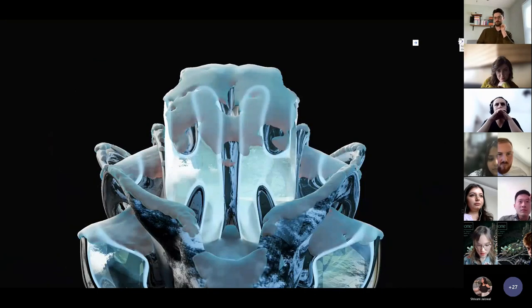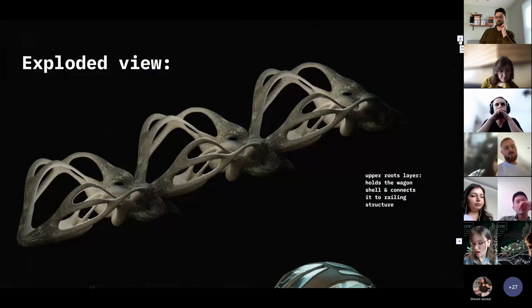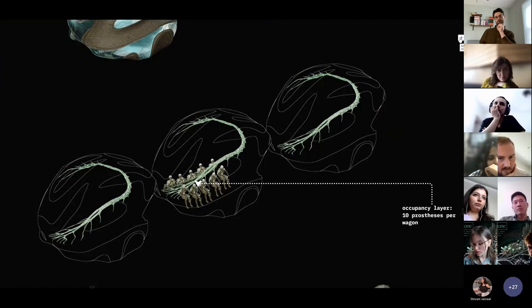Here are the close-ups. In summer, there are more inclusions in the wood material, while in winter, frost covers both wood and glazing. Now let's go through the layers that form the RAM train. Upper roots hold the wagon shell and connect it to the railing. Then there is a shell that consists of the symbiophyte plant and glazing. The interior layer explains the occupancy, which is 10 passengers per wagon.